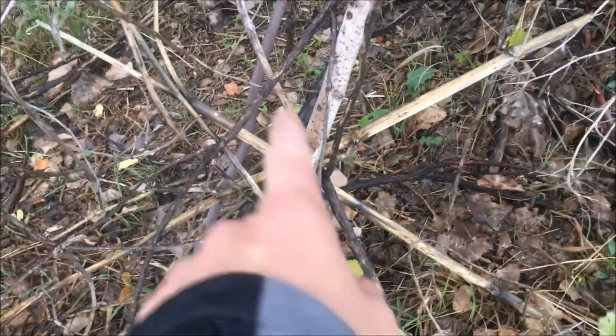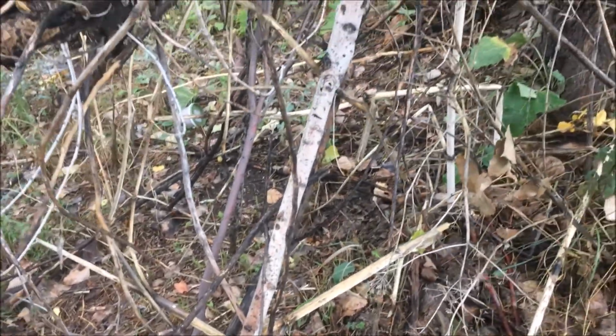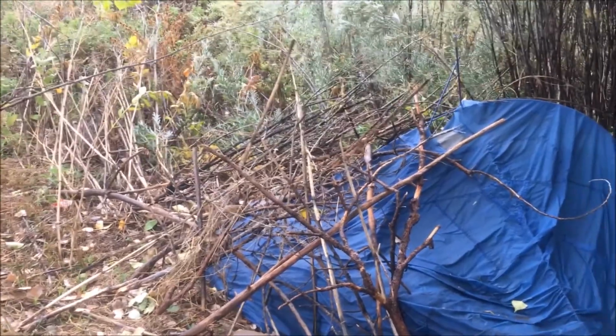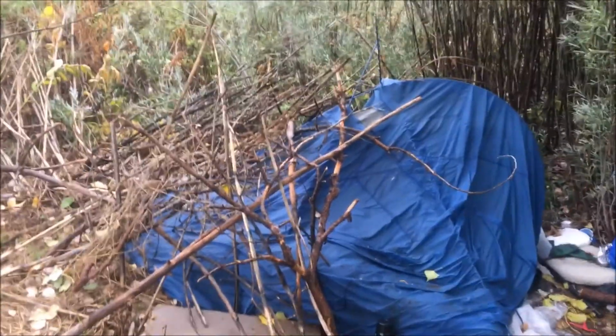This isn't going to naturally just fall like that. In fact, that branch is connected to the tree, this one here running along. But just kind of cool, huh? Kind of cool how they would do that. Okay.